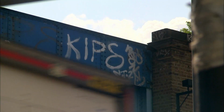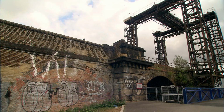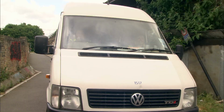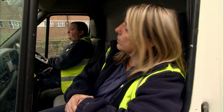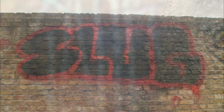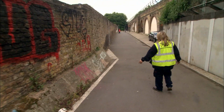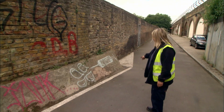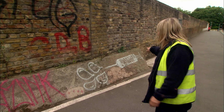South London, it's a battleground. On the one side, the taggers and graffiti artists. On the other, Lewisham's crack anti-graffiti squad, Julie and Vic. We've come to do some graffiti. We've got a phone call to say that there's a large amount of graffiti down here. Yeah, we've got quite a large tag here. That's a new tag as well, isn't it? Yep. And we have our old little favourite from New Cross, junkism.